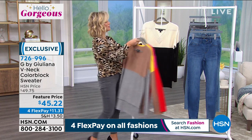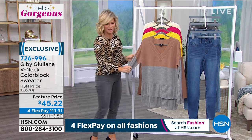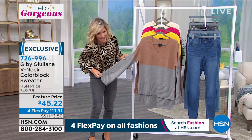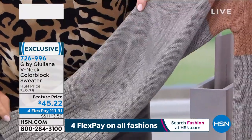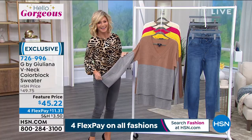The gray camel is the most popular, and I'm not surprised. And I just want to share with you some details. And you can see here, look at the way that she did the oversized knit on this. And you can see the way that she did the oversized opening. And that's all done for a reason, right, Giuliana? Yes, absolutely. It's just a great fashion sweater.